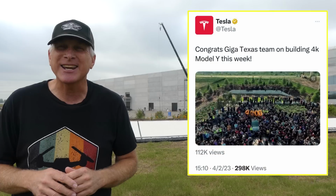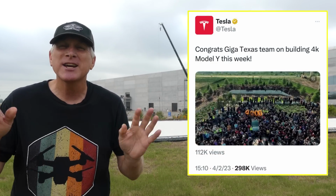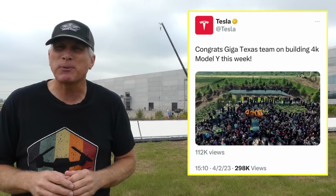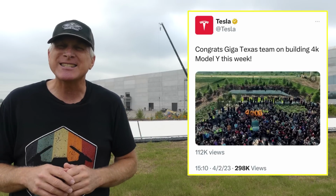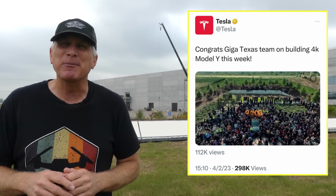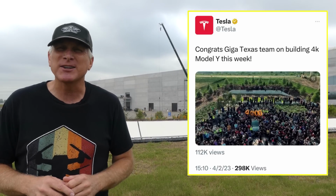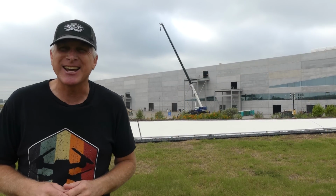Also here at Giga-Texas, as you can see here, another milestone has been reached. They've now achieved 4,000 Model Ys produced per week, which is outstanding. And from what I can see here on the side, it wouldn't surprise me if maybe there's a little bit more than that going on as well. But nevertheless, a great milestone. So congratulations to Tesla and everybody here at Giga-Texas.